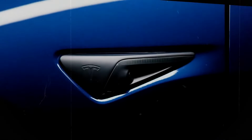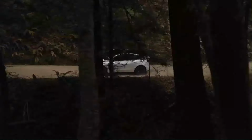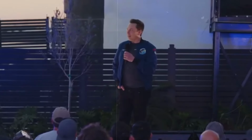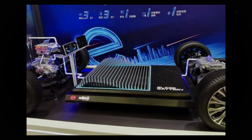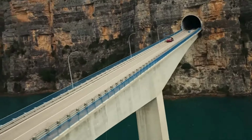And at the center of this revolution is Tesla, with its network of superchargers. Spread out all over the place, these stations make life easier for electric car owners, allowing them to charge their vehicles quickly and conveniently. And the innovation doesn't stop there. With the new graphene batteries, the future promises to be even more exciting. Imagine a scenario in which, instead of waiting hours to recharge your car, you can do it in just a few minutes.